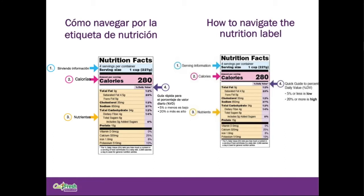Another example is the calcium, and I like looking at this calcium because it's 25% of our daily value. So that means if we eat this one portion of food, we're gonna get 25% of what we need in the day. So let's say we decide to eat the whole package of whatever this food is. It's 4 servings, right? So 25 times 4 is 100. So when we finish this whole package, we're gonna be eating 100% of our calcium for the day.